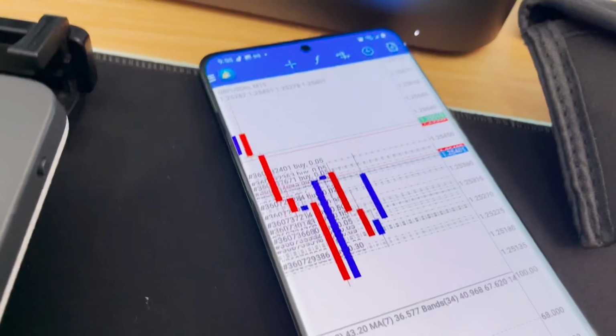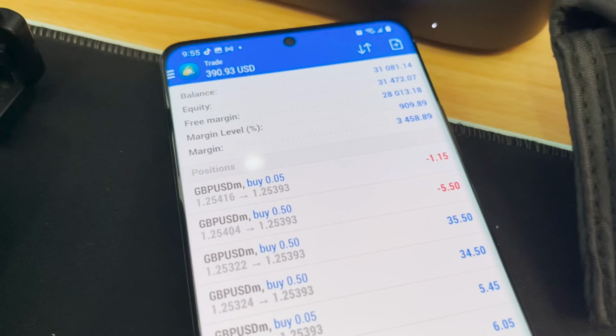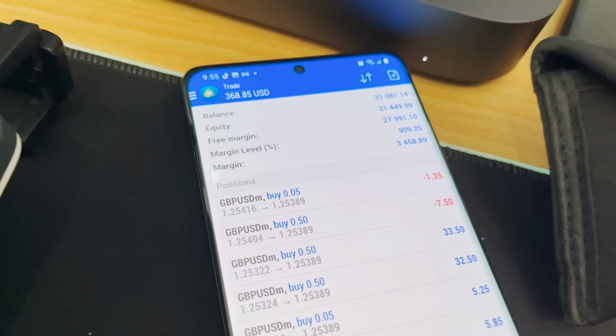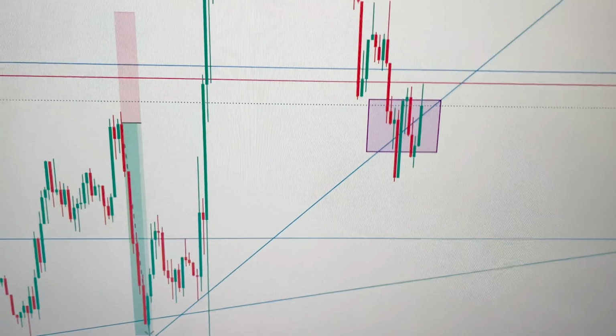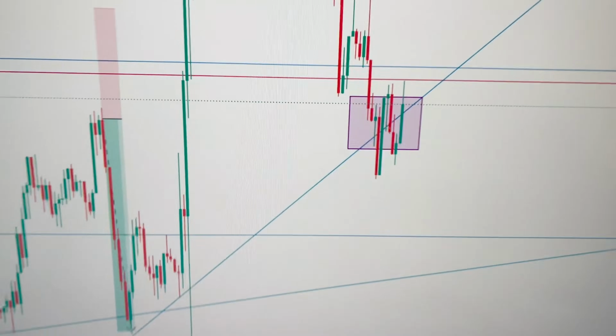So look at where we're currently at. I even added more position when it dropped. Remember, I kept adding. So right now I'm $390 in profit. Before now it was close to like $800. That's because of the small pullback that happened at the stop right here. That's why we had that drawdown. But no problem to move up. Any small move to somewhere around this region, I'll close. That'd be a massive profit for me today.